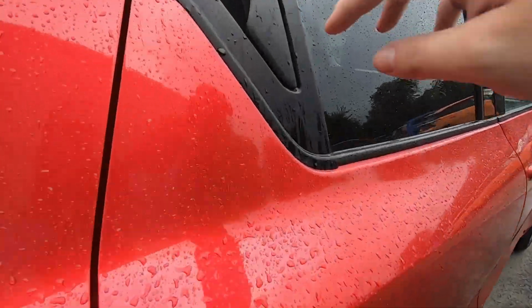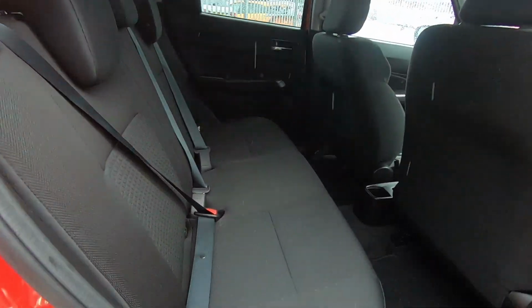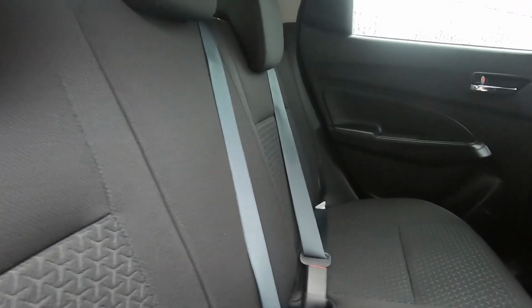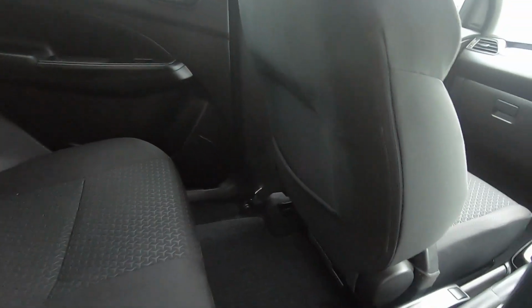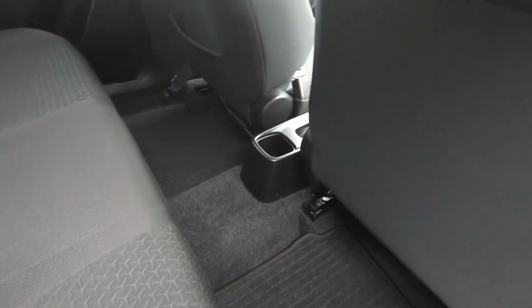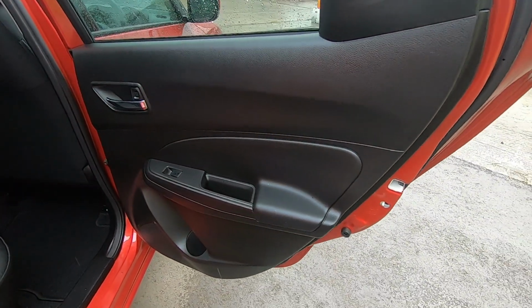Moving on to the rear of the vehicle, which again is in great condition. It hardly looks like it's been sat in. You have great leg room for three passengers, and again, handy storage points, so you know your passengers will be comfortable whilst on the go.